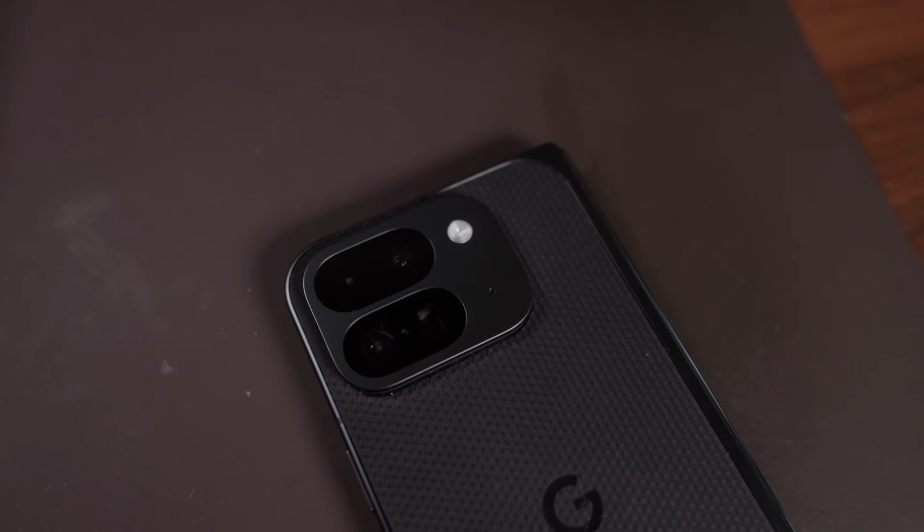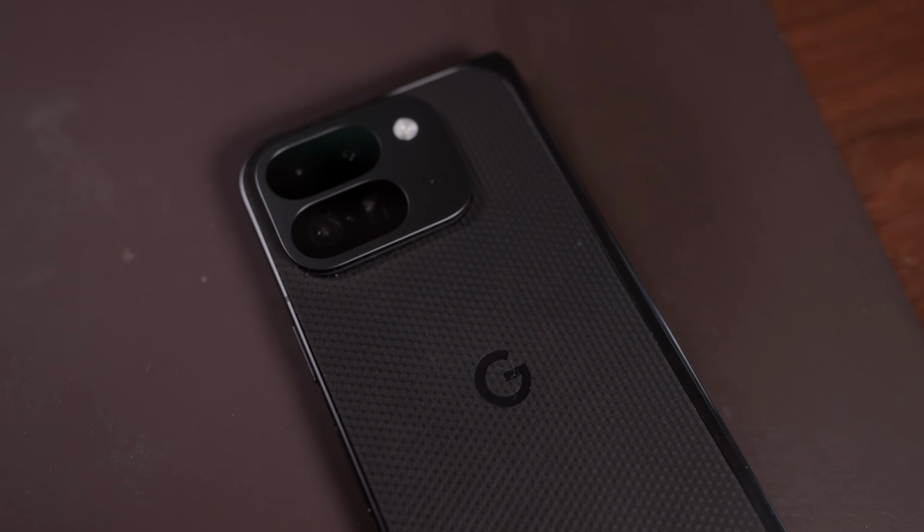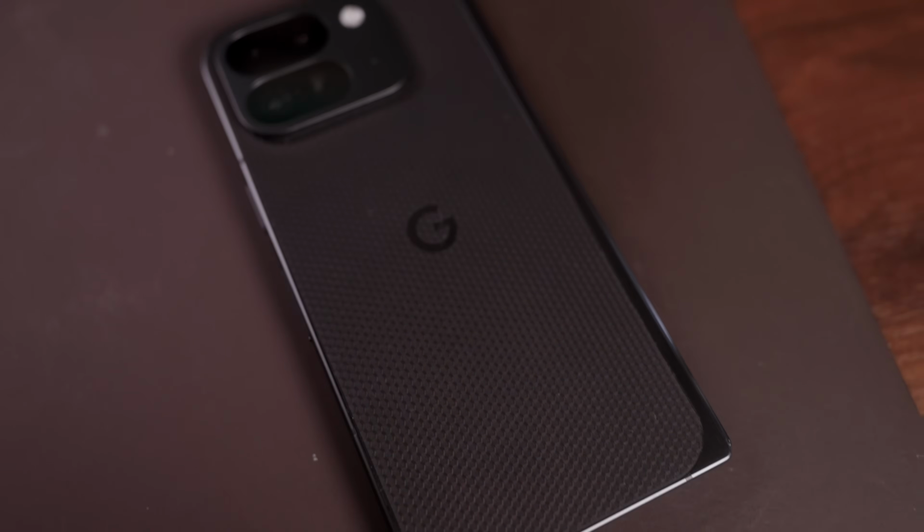The other phone that I use every single day is the Google Pixel 9 Pro Fold. I don't have a case on this. I just kind of use it as is, but this is a beautiful folding phone.